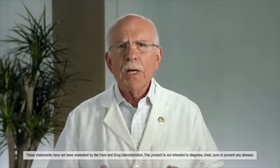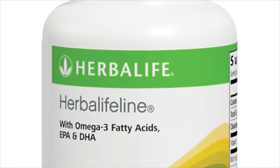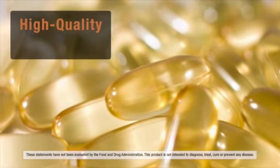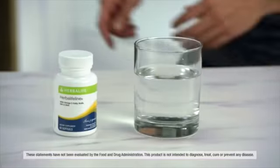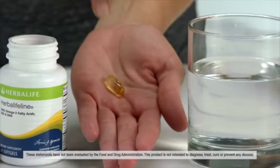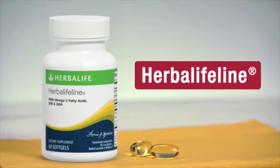We've got a great product called Herbalife Line that can help you get omega-3s in your diet. Herbalife Line is a specially formulated blend of highly refined marine lipids with high quality omega-3s. To get as many omega-3s as we recommend, take one soft gel with a meal 2 or 3 times a day. Help keep your body's engine running as smoothly as possible. You'll be glad you did.